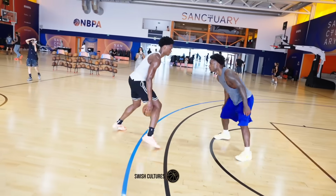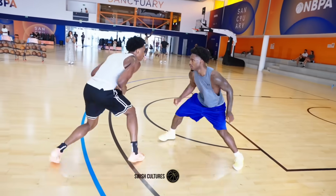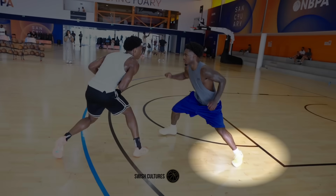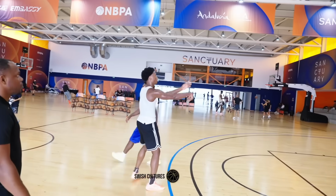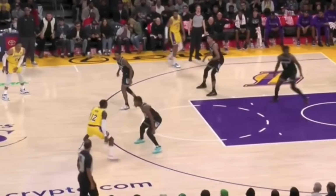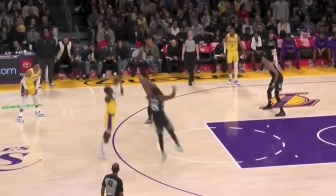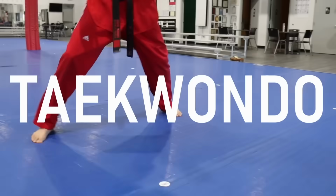But this is where Mitchell's recovery footwork takes over. Look at his back foot here. It's flat to the floor, fully loaded and perpendicular to his momentum, able to absorb that lateral force and transfer it into a forward contest. It's almost martial arts like.